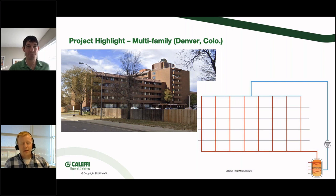They were dealing with unequal flow rates through their risers. The tenants were not getting the domestic hot water they needed, and they were just band-aiding it over and over again. Now, this particular building, the piping schematic you can see in the lower right, is what's referred to as a pyramidic return.